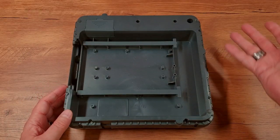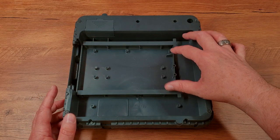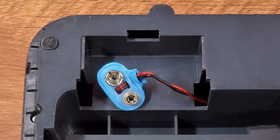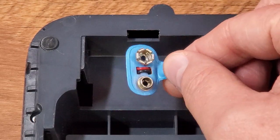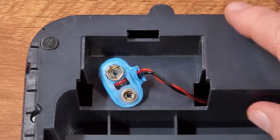The bottom is mostly hollow, as you might expect. There's not that much electronics-wise. Here's where that drawer slides in. And then check out this battery box. Absolutely pristine. Would you look at that? There's no corrosion. It is in perfect shape, which is why it still works.